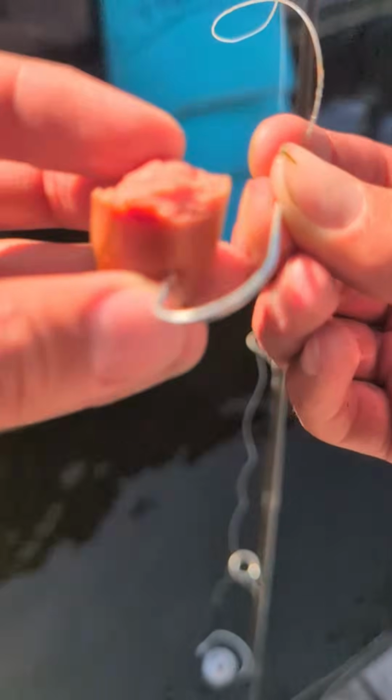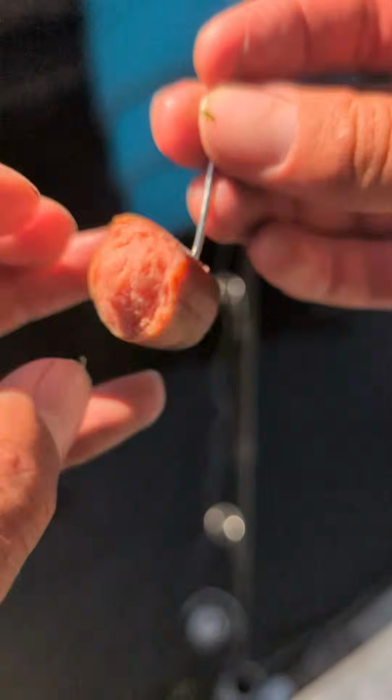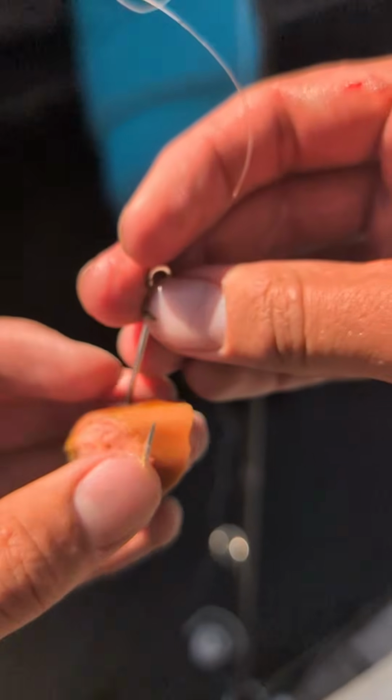We're just gonna put a new bait on. That's all I'm doing. There you go. New bait right through the skin. Hook point exposed. That's all you need. We're gonna drop it right back down.